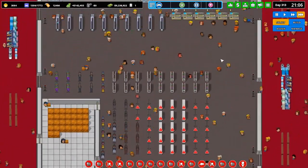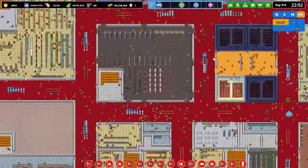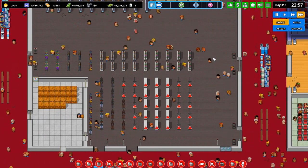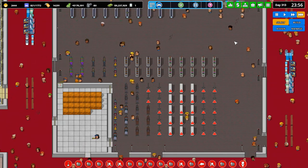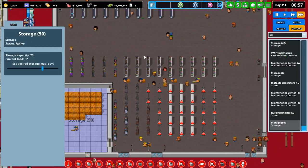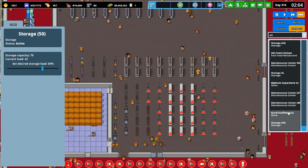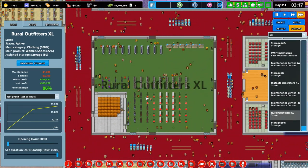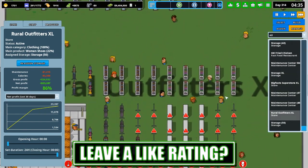How are we doing over here at Rural Outfitters XL? I mean, the shop is massive compared to what it used to be, and it is a really, really large facility, to be fair. What I'm seeing so far is that, in all honesty, it might not need to be this big. That's what I'm thinking in my head. However, we seem to be doing quite well with regards to actual people coming in. There's just a lot of people passing through, which makes things really confusing. So Rural Outfitters XL's already up to a profit of 20,000, which is great to see, so it's doing fine in its massive place. I just don't know if it needs this much stuff.